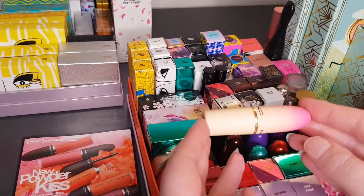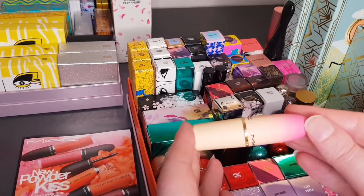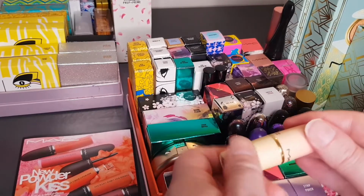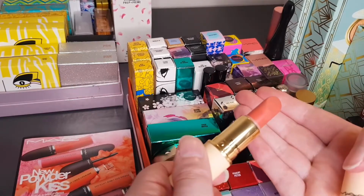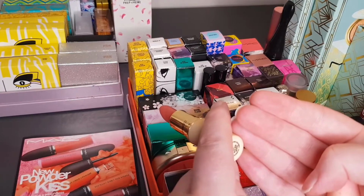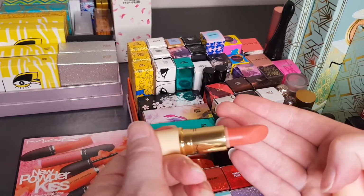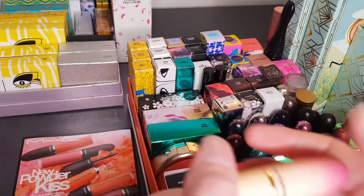Here's one from one of the Chinese New Year collections. I think this might have been 2018, 2019. There you go, sort of like a peachy nudie color. And it's called Peachy New Year Lipstick, Satin Lipstick. Yeah, well, that's pretty self-explanatory, isn't it? There we go.